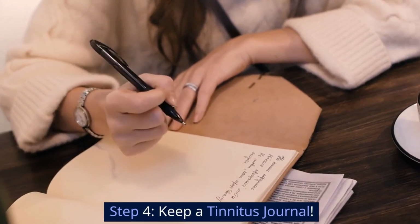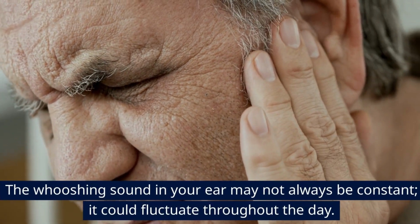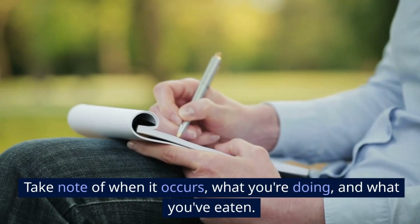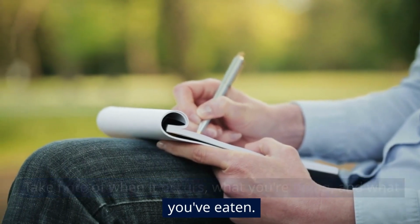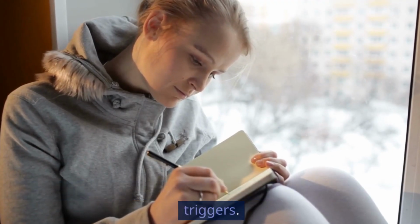Step 4. Keep a tinnitus journal. The whooshing sound in your ear may not always be constant. It could fluctuate throughout the day. Take note of when it occurs, what you're doing, and what you've eaten. This could help your healthcare provider pinpoint possible triggers.